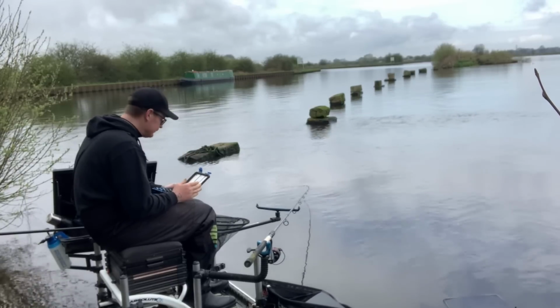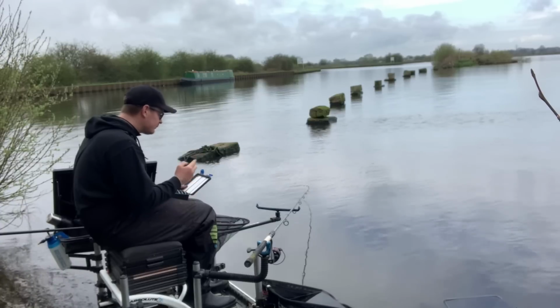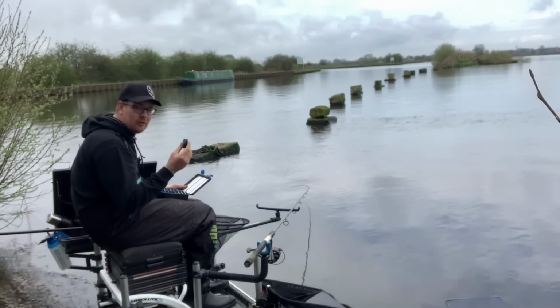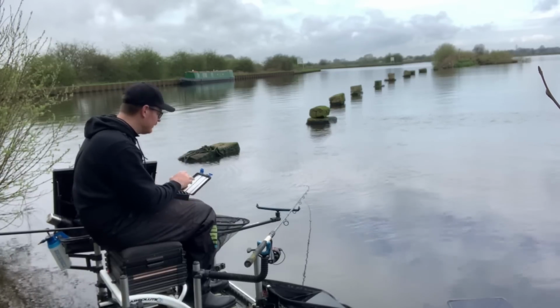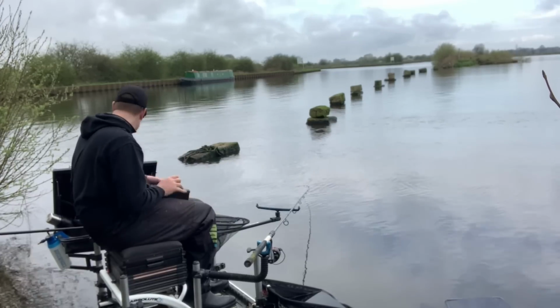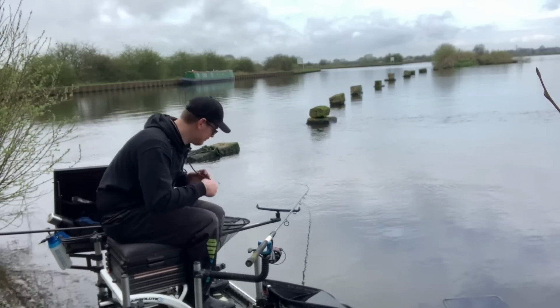Now, hook length. Going for a size 14, a 2 foot hook length. Well, it's actually 25 inch, but a 2 foot hook length to 0.13. It's not too heavy and it's not too light.